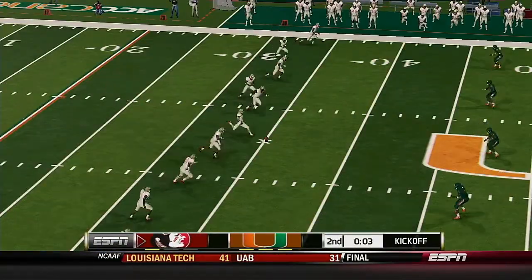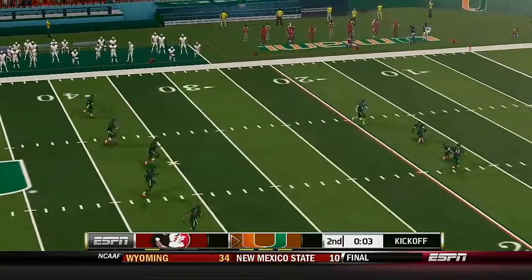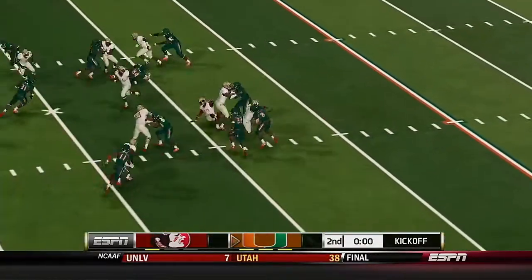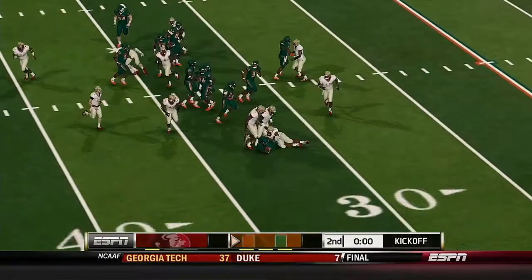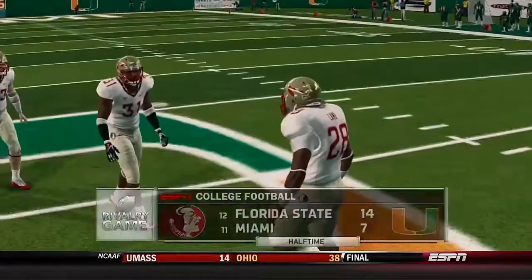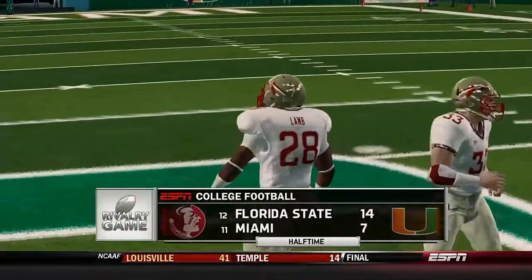I have a feeling this ball is going nowhere near the return man with this kickoff, most likely to end the half. Allen from the 7. He's out to the 30. Tackle made at the 32. We played a half of football. FSU leads it 14-7.